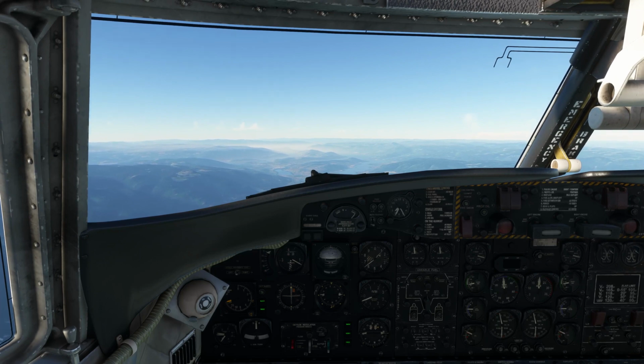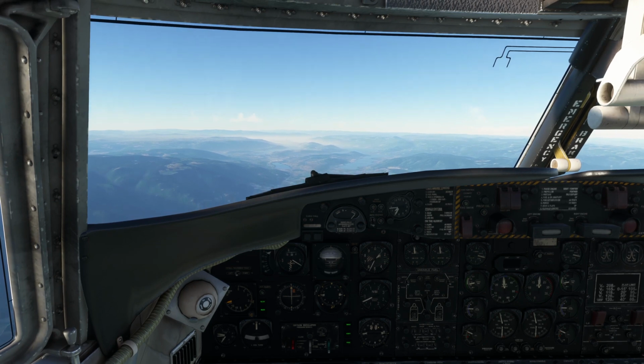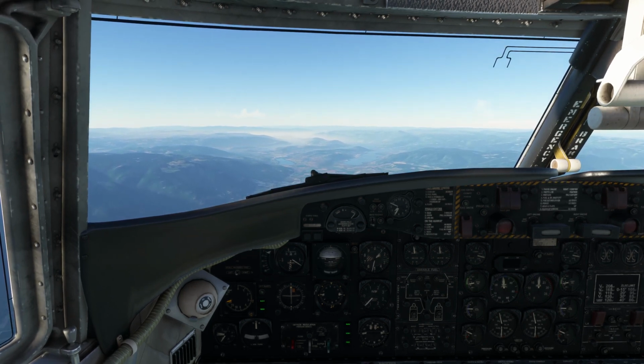We have an airport elevation of 1420, so about 2,500 feet will be our approach altitude. We'll leave the power at 30 inches as we start to descend downwards. Let's see if we can get that down a little bit further, about 500 feet per minute. If we can hold it about there. And everything is looking good. Fuel burn's been good. We're in auto lean.